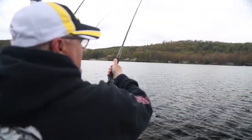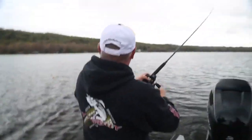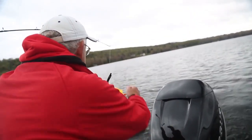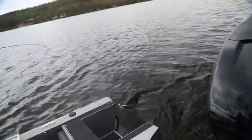Perfect. Well, that's a keeper finally. Yeah, I'm gonna bring them over the top. I'm only at 14 feet. We got plenty. I believe we're maybe too deep.